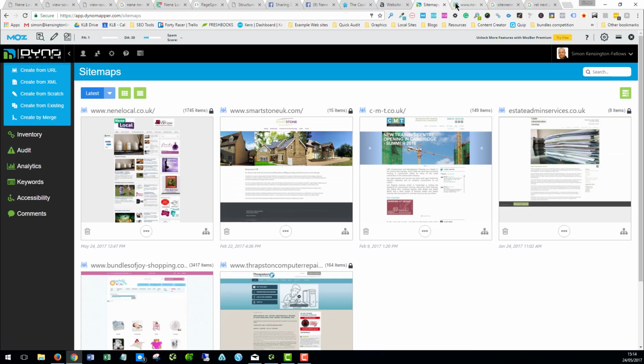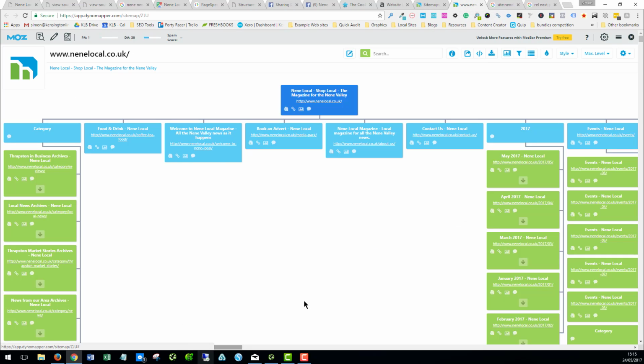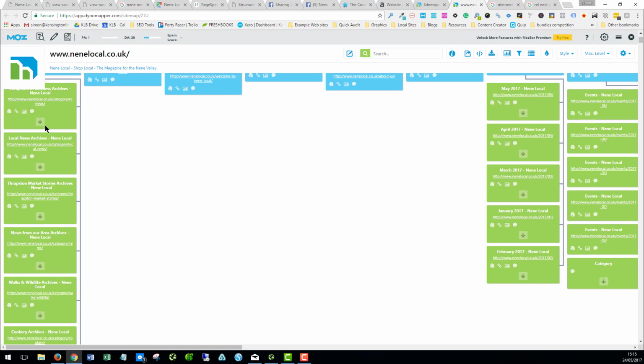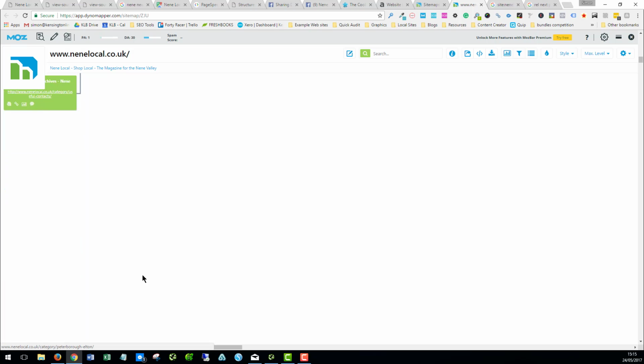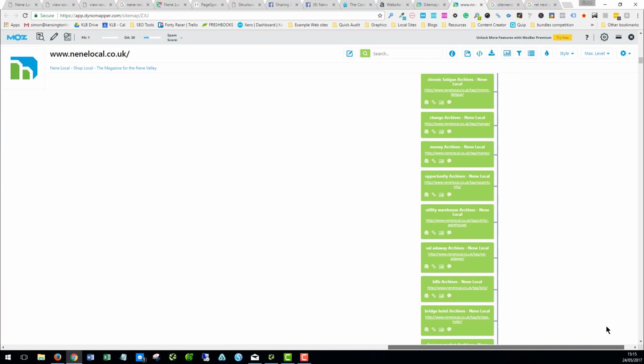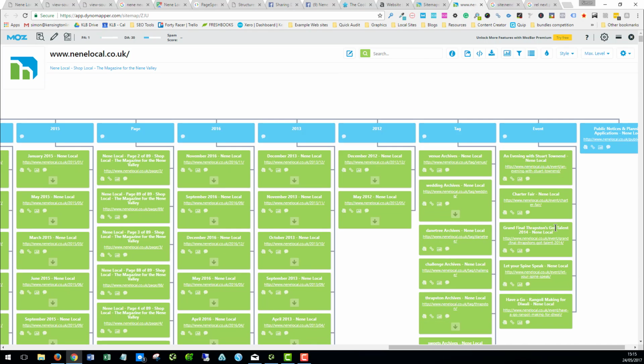We've been through these ones. Now this is your sitemap. This is what your site looks like. As you can see, we've got these various categories down here, and then if we go over here, we've got all the different date archives. Now I wouldn't usually go for date archive in your permanent structure, but because it's a new site, it kind of makes sense. So you can kind of look at that.